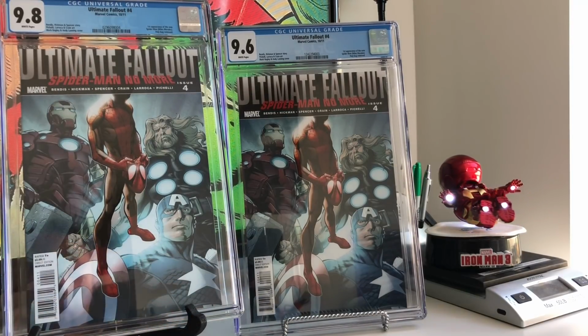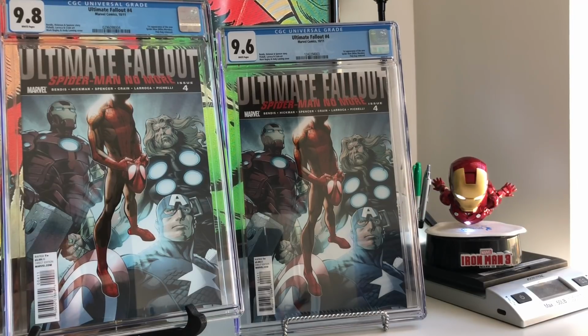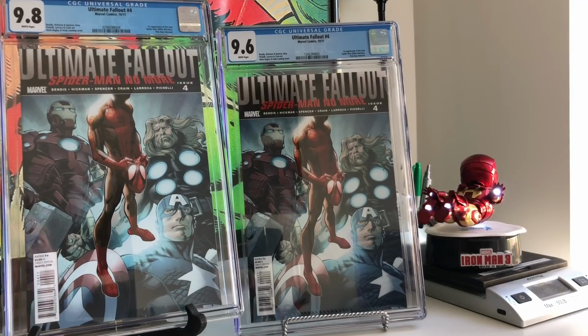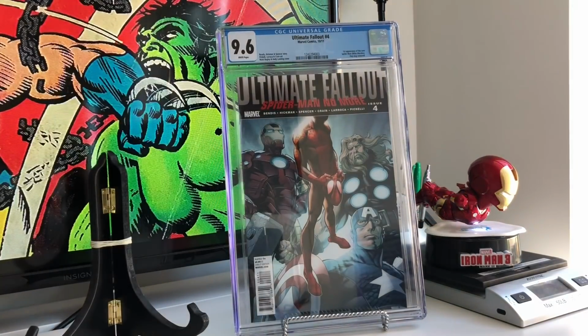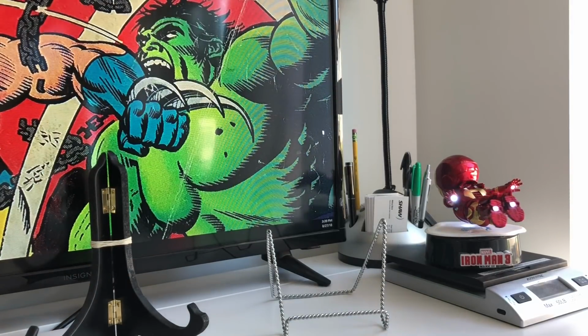I do love this book, and with the upcoming movie, this definitely has been climbing in value, and I think we'll continue to do so until the movie comes out. So that's another honorable mention for my multiples. So I have 2 copies of that.